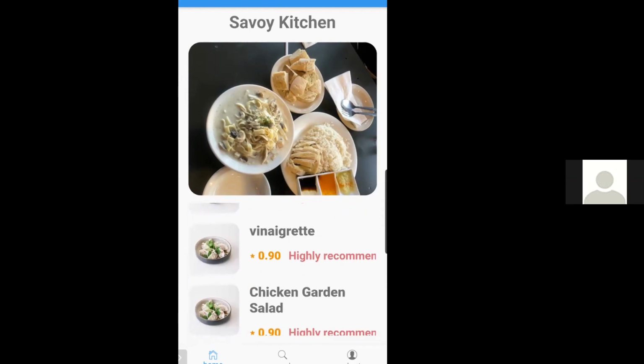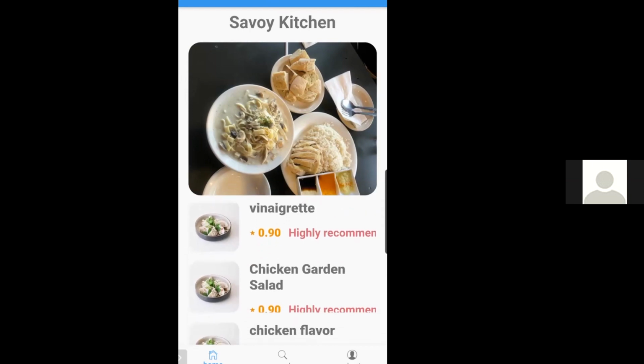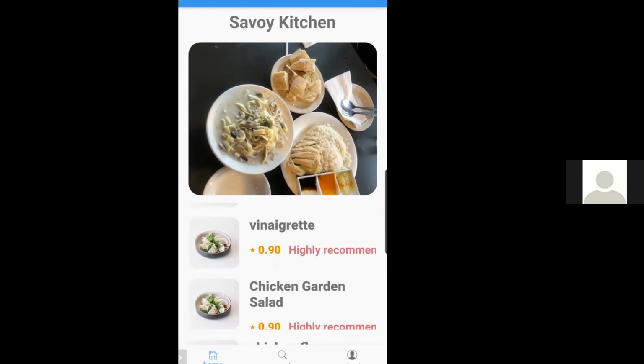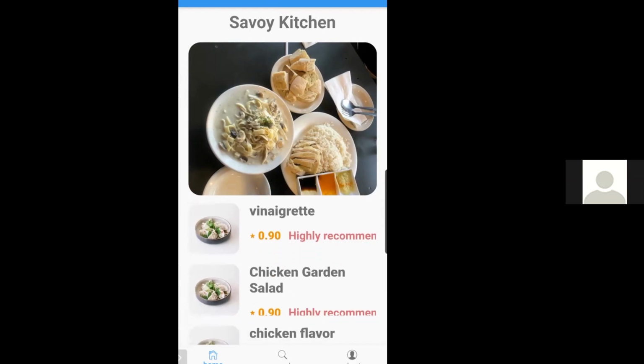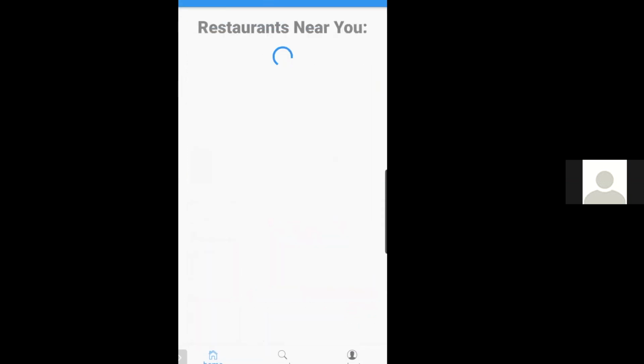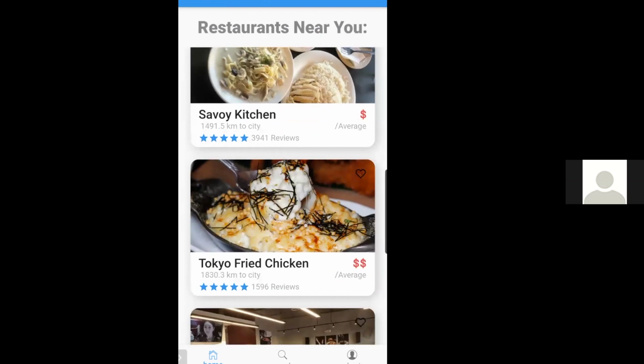There are some more generic names too, like vinaigrette and beef, but there are also some more descriptive names like chicken garden salad. So it really depends on the Yelp reviews and how descriptive the reviews are. So let's go to another restaurant, Tokyo Fried Chicken.